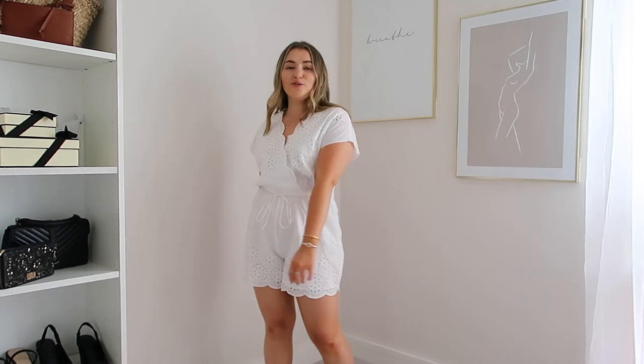This is just absolutely gorgeous. Such a perfect little summer play suit when the weather's really hot. It's really light actually, a lot lighter than I was expecting it to be, which is just absolutely perfect for the kind of weather we've been having recently. I love it so, so much. I don't want to take it off.